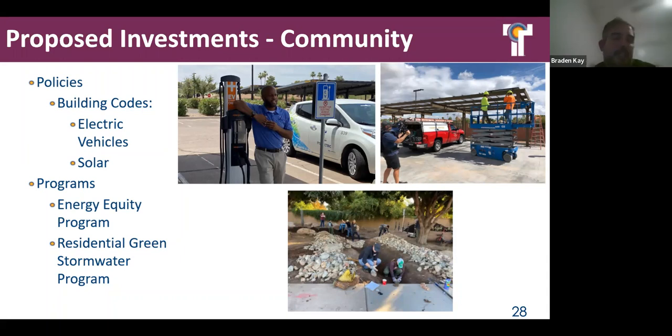On the program side, we're suggesting that the city start a new energy equity program specifically to be able to work more deeply with APS and SRP on meeting the needs of our residents with low income and BIPOC residents and other residents that have specific energy needs and energy insecurity issues.